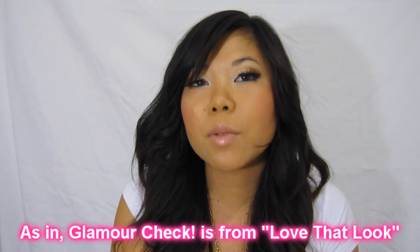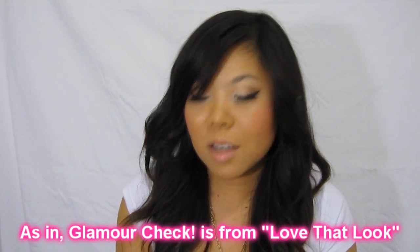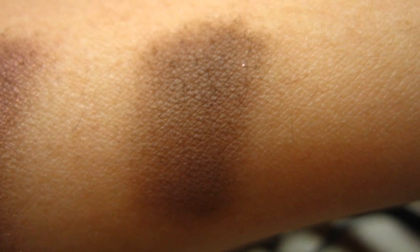The last one was from the Love That Look collection. This one is Cross-Cultural. This is from the All Ages, All Races, All Sexes collection, and it's just a matte color, and it's brown, and it's really good as a crease color. I wish I would have used it today as a crease color. Let me just swatch that. And that one's like a good color payoff. Like I said, really good in the crease.